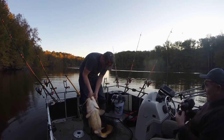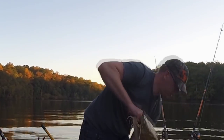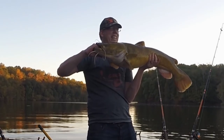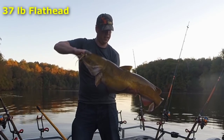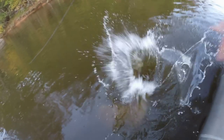This is another fabulous flathead, 37 pounder, absolutely gorgeous fish. Inhaled a bluegill the size of my palm. I'm fishing right over this trough with a lot of snags on the bottom. Just a fabulous flathead hunting ground, and just had a great time fishing for about 2 hours with live bait.